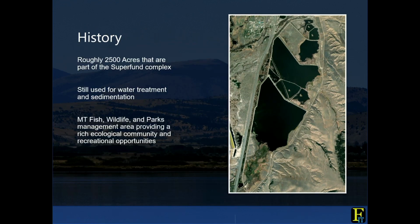Just a little bit of history on Warm Springs. It's about a 2,500 acre complex. It's still being used for water treatment and sedimentation. It's also a fish, wildlife, and parks management area, and offers up a number of recreational opportunities for people and a pretty diverse ecological community of migratory birds and other things.